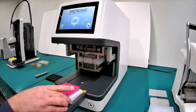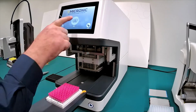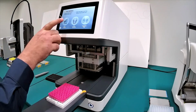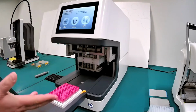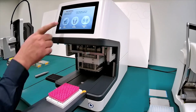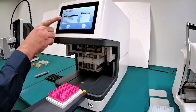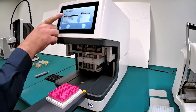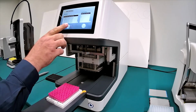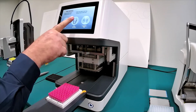Then you load your rack with your tubes. You push on start. First you have to select which kind of tubes it has on here. In this case, it is 0.75 ml internal thread tubes. So you select over here which tubes and which rack you have. So this time it's already pre-selected. So I press on agree and go back. Then you push on start capping.